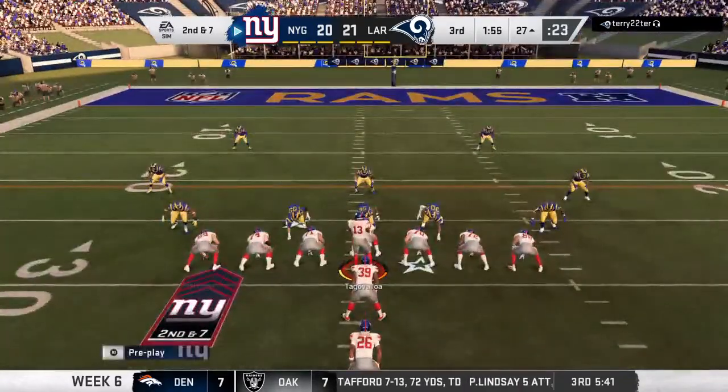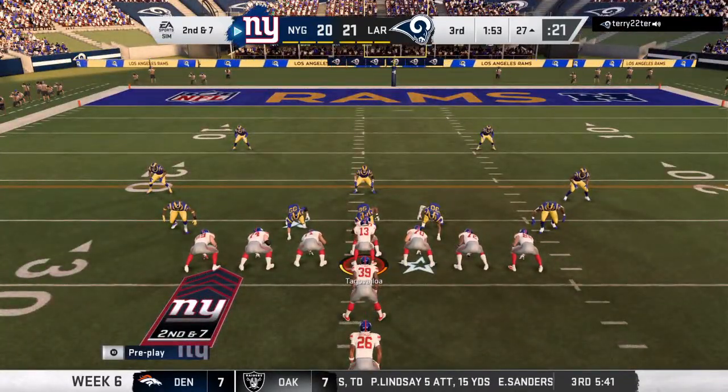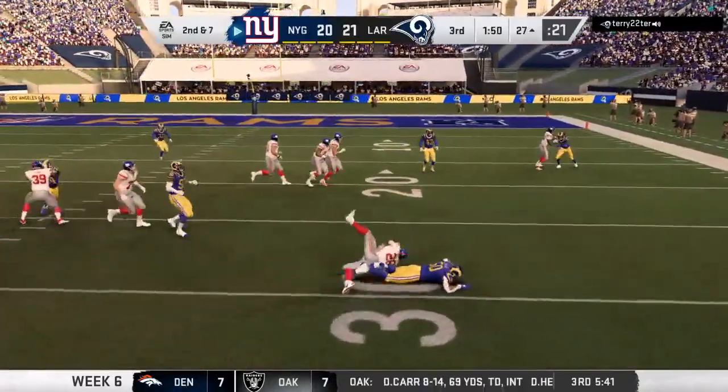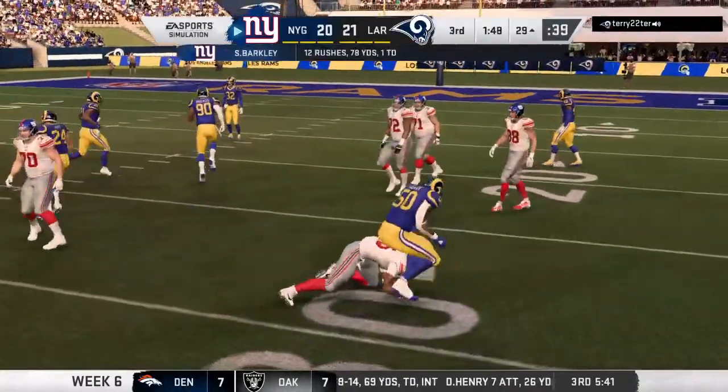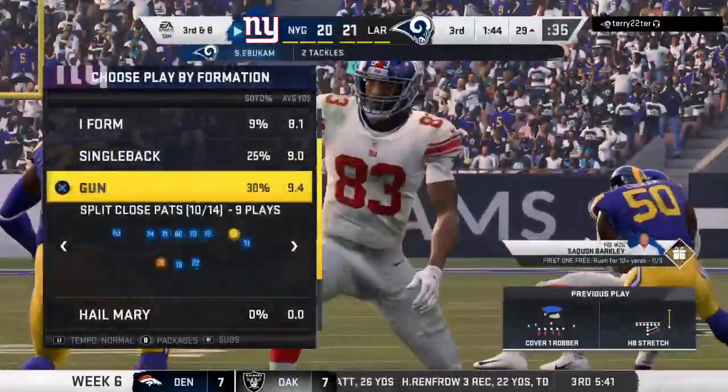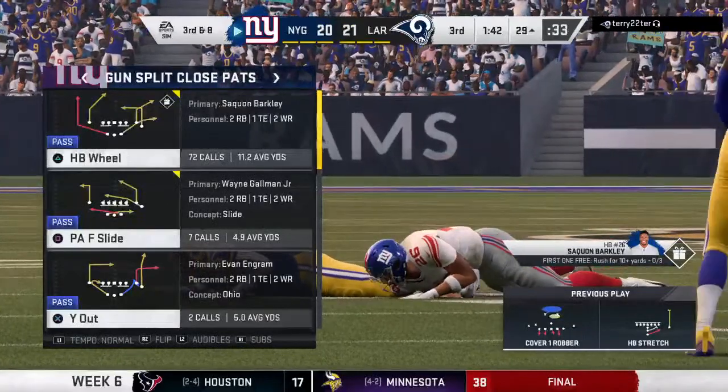That first down completion only netted him 3. 2nd and 7. They'll try the right side here. Barkley. And he went nowhere. He'll lose yardage back to the 29. Officially, it will go as a 1-yard loss, and that's going to lead to a 3rd down.